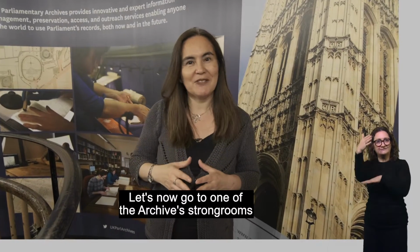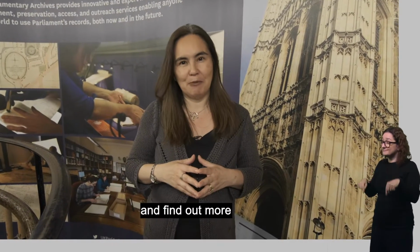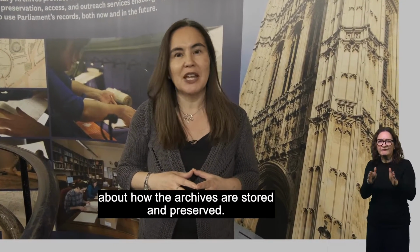Let's now go to one of the archive's strong rooms and find out more about how the archives are stored and preserved.